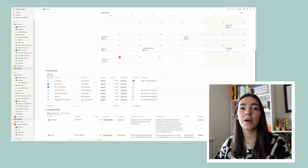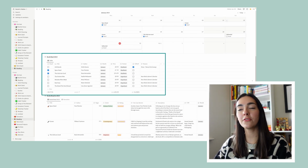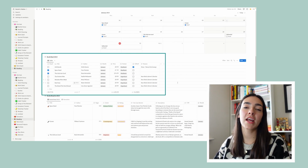And then we come on to my 2 databases that I'm using in 2023. My first one is my book haul database, which is just a place where I can track every single book I have bought this year or that was gifted to me.